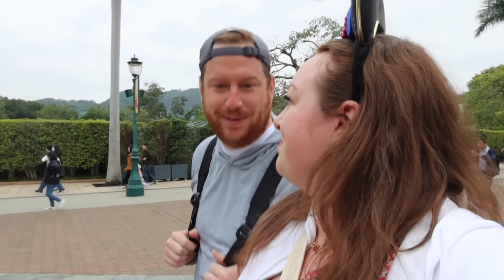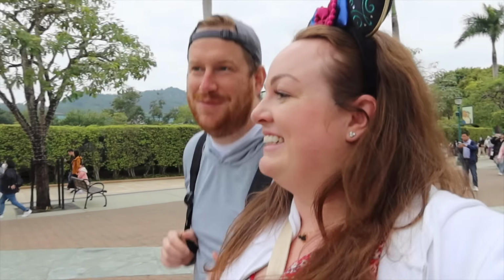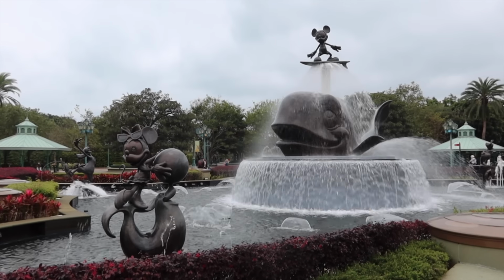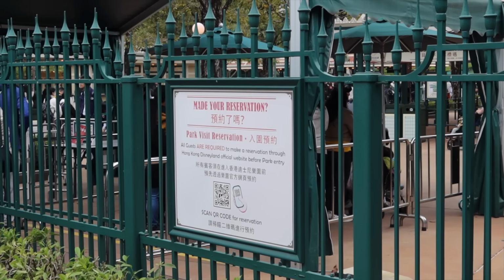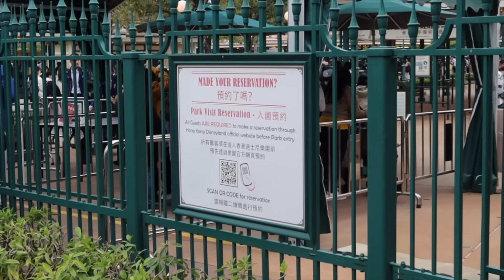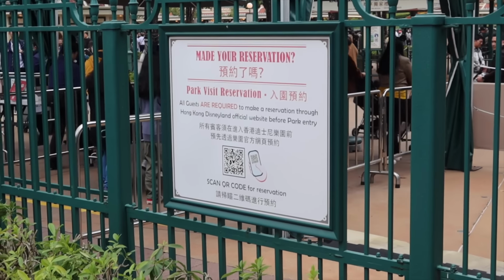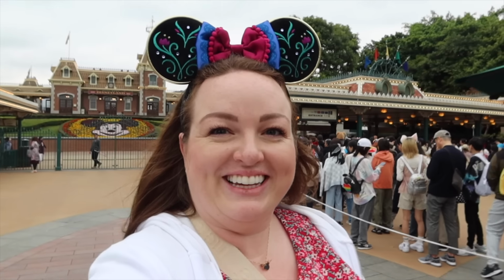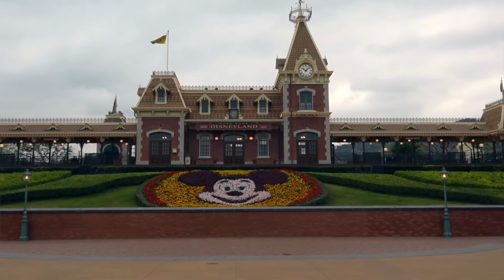Not sure how it tastes, but it looks amazing. I'm just loving the Disney music in the background. Following the leader. Wow, look at this fountain. So cool. Oh my gosh. At the moment, they are also still running a reservation system, so you had to book to tell which days you're coming, which we did. It was very easy. I have absolutely no idea what the announcement's saying, but look, the train station. Oh my gosh. Oh, they get English.